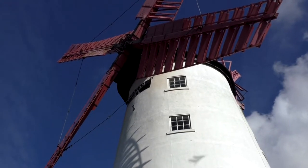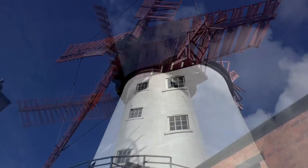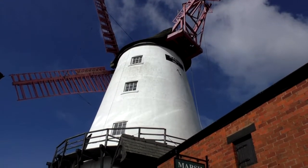By 1989, a new cap and fan staging was in position, and in 1990, on the 16th of January, the sails turned for the first time in 60 years.